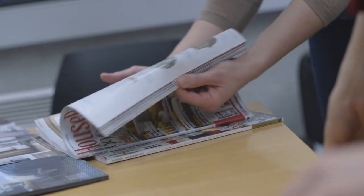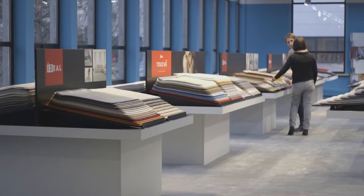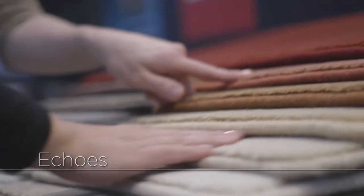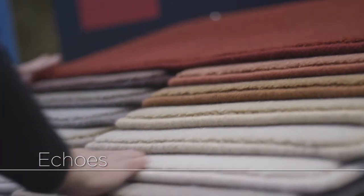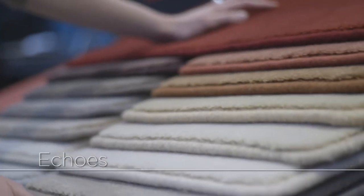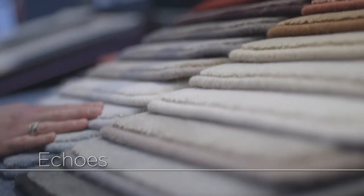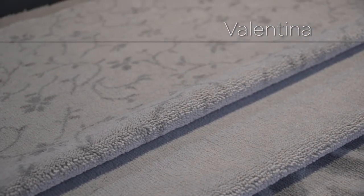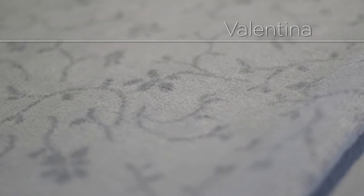In close cooperation with Carpetright, we have designed two exclusive Carpetright collections, Echoes and Valentina. Echoes revamps an old-time classic Saxony and comes in a contemporary and stylish color palette. Echoes stands for timeless luxury. Valentina introduces a Saxony with a modern touch. Discover this versatile polyamide collection at a very interesting price level.